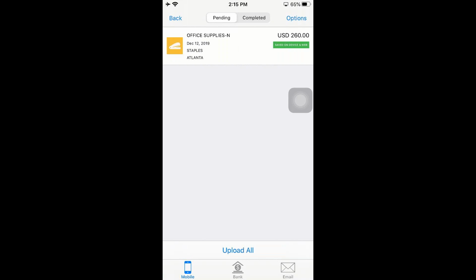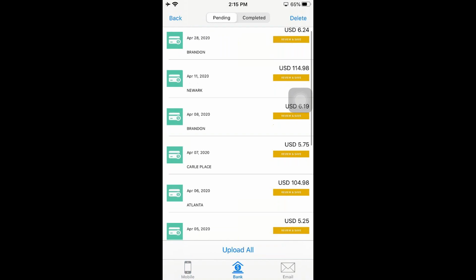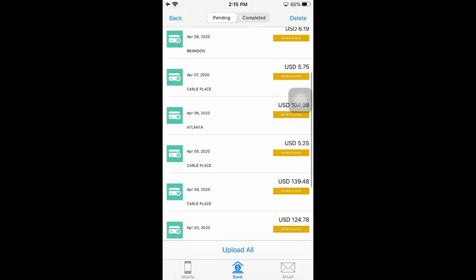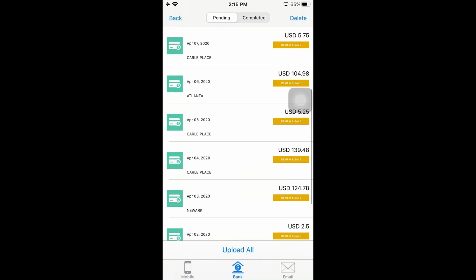Moving on to bank, so bank has all my corporate credit card expenses. This is the section where all the credit card data will show up. As you can see, I have few Amex demo data with me today, but this is how the credit card transactions look like.